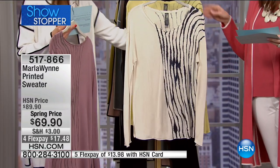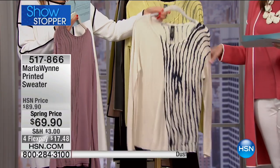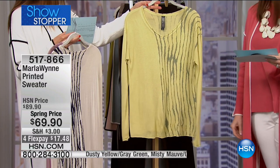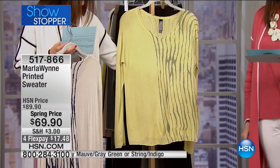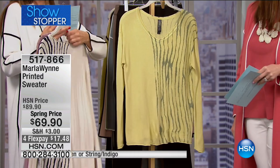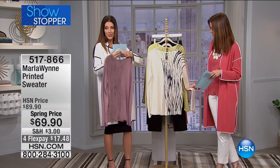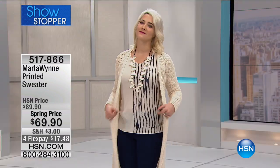Indigo. This is the one that Sydney's wearing. String indigo. We have fewer than 200 of those now remaining. And then here's the dusty yellow with the gray green, which is that color that you pick up in this beautiful print. My jaw hit the floor when I saw this yesterday when I was going over the shows at home. I know Marla loves sweaters, and I think she's outdone herself with this design.